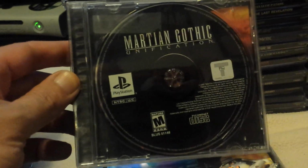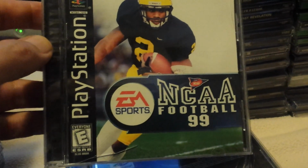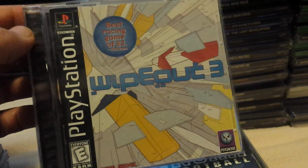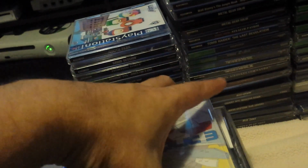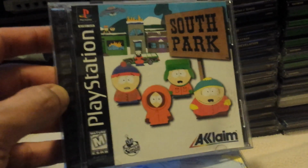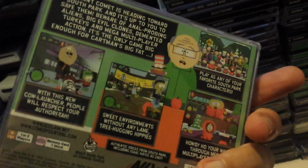Martian Gothic Unification. NCAA Football 99. Wipeout 3. Look how clean the games look, man. I did a nice job. Crisp and clean with no caffeine. Then we have South Park. Apparently on this game you can piss on snowballs and throw them at your friends. Pretty awesome.